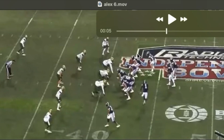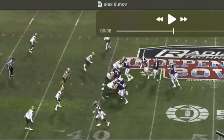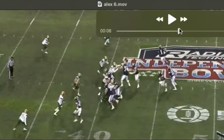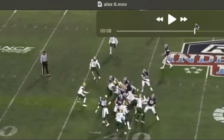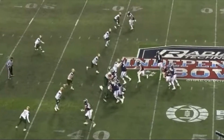Plays with good leverage off the ball here at 4-eye. You can see he's got good pop in his hands. Doesn't really lock out as such. Just jars the tackle and kind of discards him. The tackle is kind of the beneficiary of this wing coming over, pushing him back onto the block a little bit. But he does a good job scraping down the line of scrimmage there and making a tackle on the ball carrier.